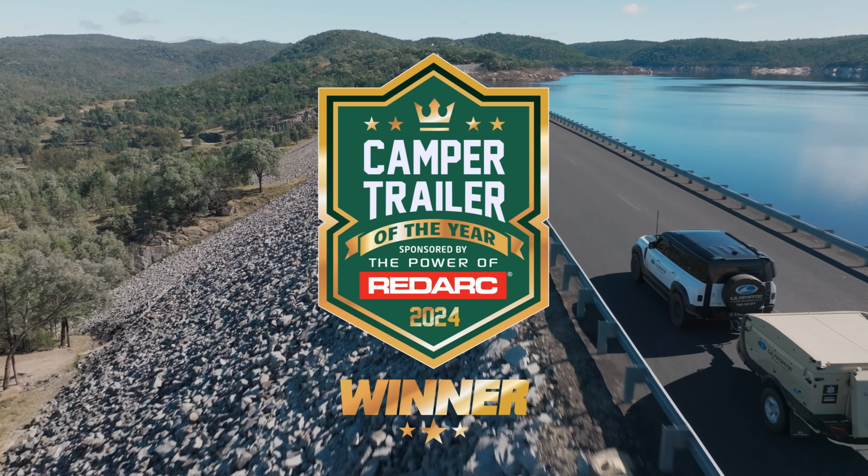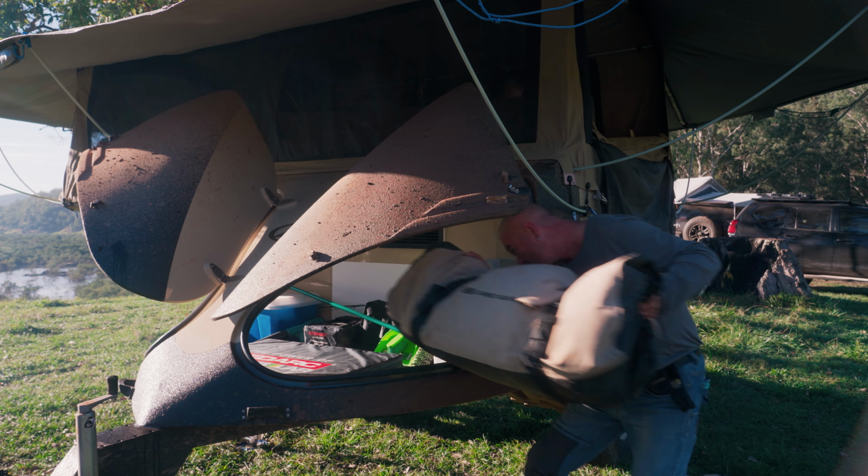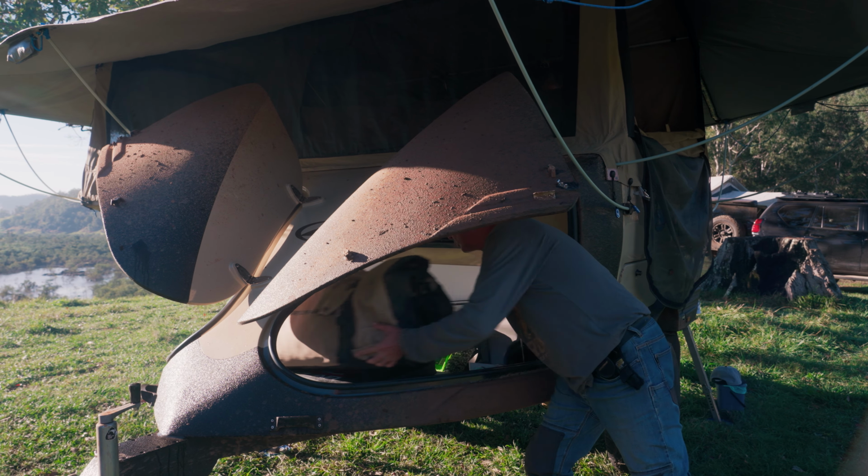This year is the 30th anniversary of the Ultimate Campers being launched and available here in Australia. They're a very iconic, lightweight and surprisingly spacious camper. It's got a tare of 900 kilos with an ATM of 1600 kilos. So that gives you a payload of 700 kilos. That's a lot of gear to take camping.